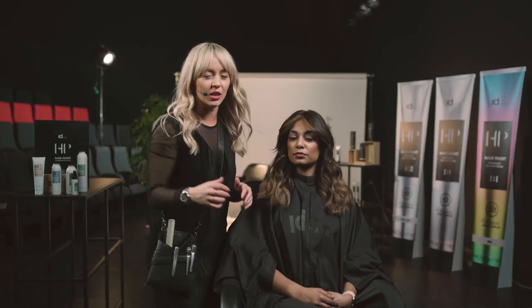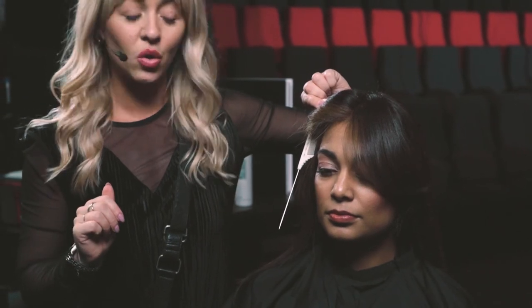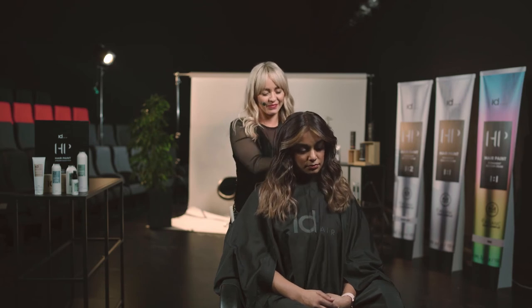Finally, I want to use a miracle serum to give the ends some gloss. And then last up, I want to touch it with some texture spray to finish up with the more textured look. And in the end, some final hairspray for the finish.